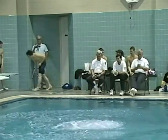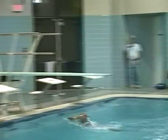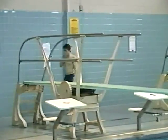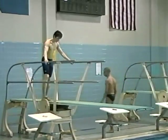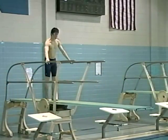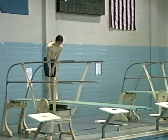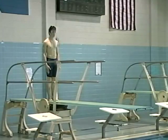So a forward double pike position, pretty well done. Broke his pike a little bit, splashed a little bit. So we got 5, 5, 5.5, 5, 4 and 1/2. So pretty good scores. Haven't seen much above a 6.5 tonight. So maybe in the later rounds we'll see some higher scores, but on their basic dives they should be getting higher.